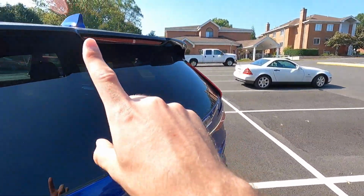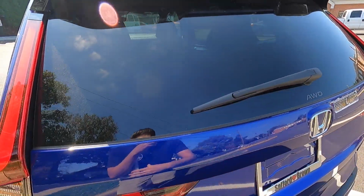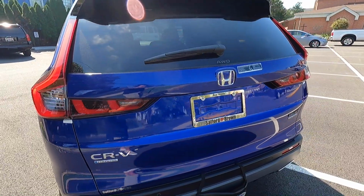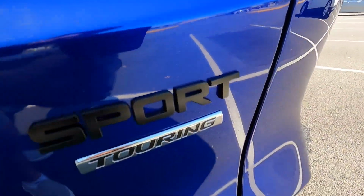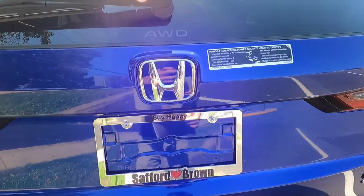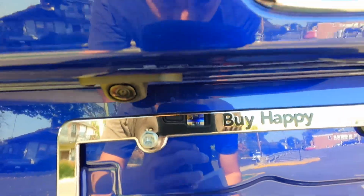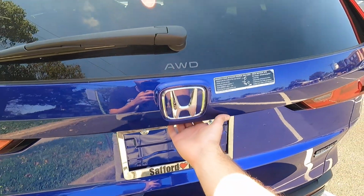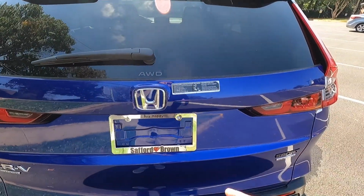Coming around back, you have your third brake light up top there. You get a rear window defroster. You have your rear wiper right here. You also get LED taillights, as well as chrome badging on your liftgate, except the sport badging down here is satin black. So that is the only black badge that you get on the back. And then just beneath your Honda logo and to the left, that's where you will find your backup camera. And then to the right of your backup camera, just beneath your Honda logo, is your pad to open up your power liftgate. This is a power and hands-free liftgate.